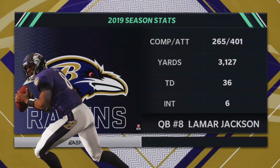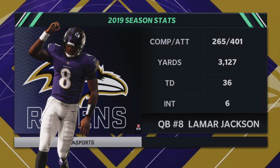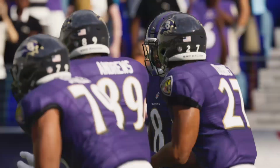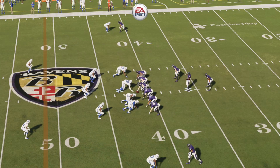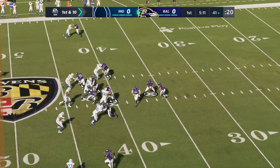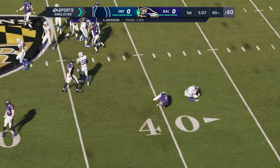Number 8, Lamar Jackson, trotting onto the field at quarterback, ready to lead this Ravens offense. Allow me a second here to gush because in his college career, the only player in NCAA history to rush for over 1,500 yards and pass for over 3,500 yards in a season, and he did it twice. That's pretty good. That's really good. Yet he only won the Heisman Trophy once.